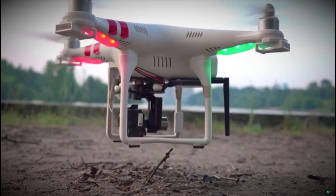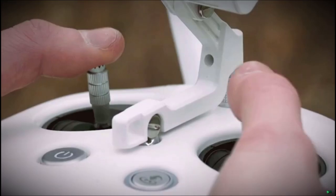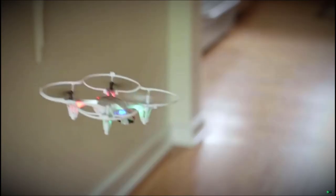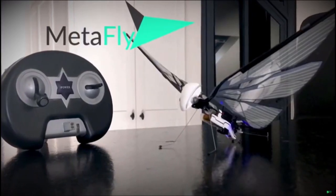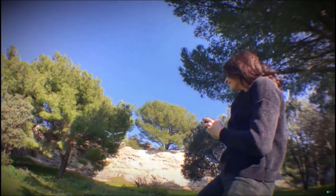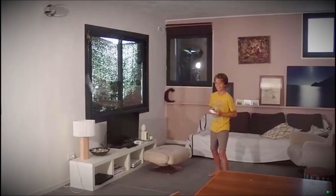If you've ever flown a drone, you know how great it feels. You pull the levers and suddenly you're flying your own tiny plane. It's exciting. This is Metafly. And flying it is exciting on a completely different level. Like on a scale of 1 to 10, it's level 11 exciting.